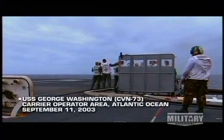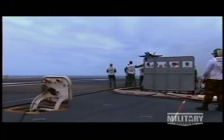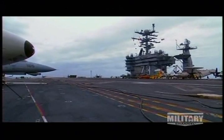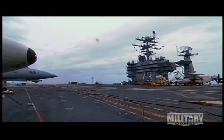When something does go wrong, the results can be devastating. In just seconds, airplanes can be lost and lives irrevocably changed. What you've just witnessed is a rare occurrence, but unforgettable for those who survive it.